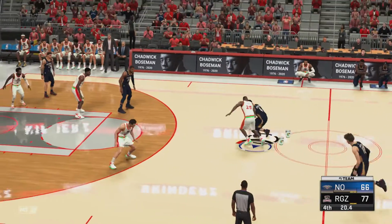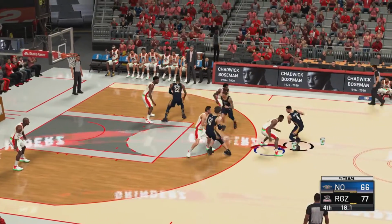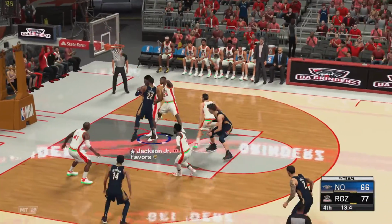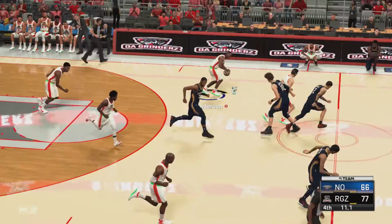23 seconds left here in the fourth quarter. Guys, let's just go ahead and call this one. It's over. They couldn't make enough plays when it mattered. Interesting game, though, in terms of some of the matchups.